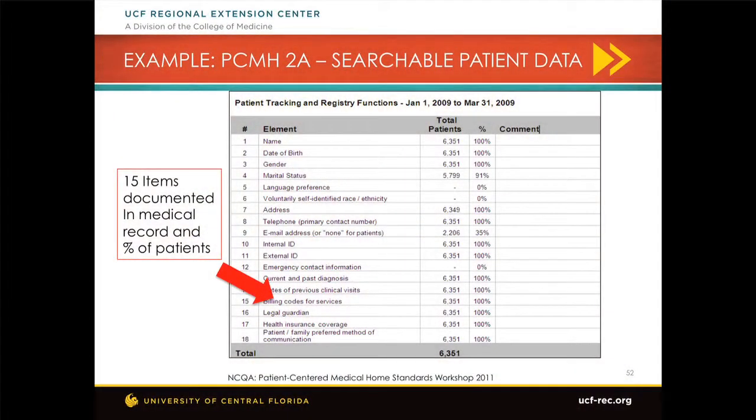to quickly identify all those patients in your practice that were prescribed that medication, and then you can quickly contact them to tell them to stop taking the medication. This example here just shows how one practice documents pertinent information on their patients, and this here satisfies the NCQA required documentation for searchable patient data.